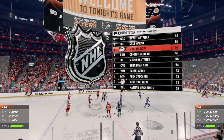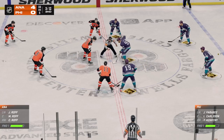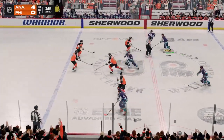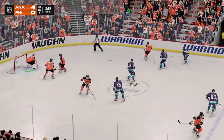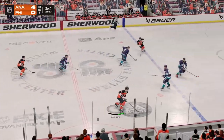Anaheim's been feeling good all night long, and look at where we're at here. We're still in the late stages of the period here. Yeah, it's been an unbelievable game for them so far. I mean, they've just been so dominant offensively. Their opponent really doesn't know what to do. They're trying to slow the game down, but they can't because they're just on fire in terms of pace and dictating it.